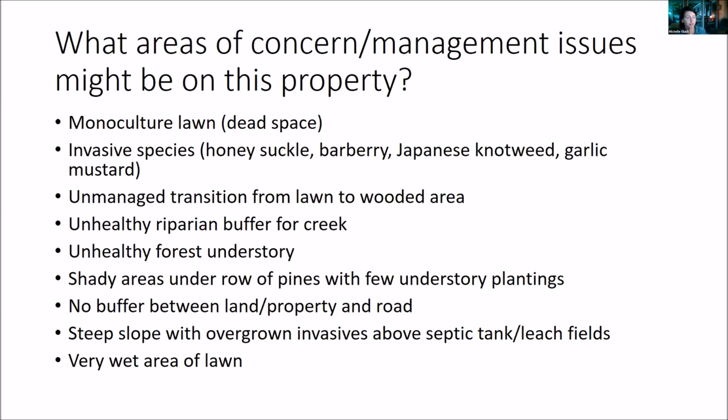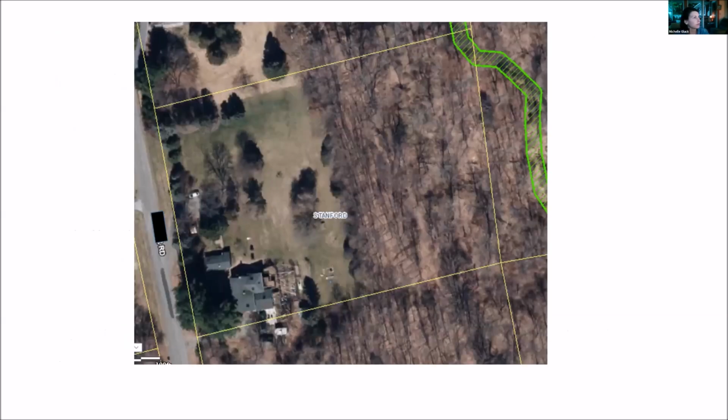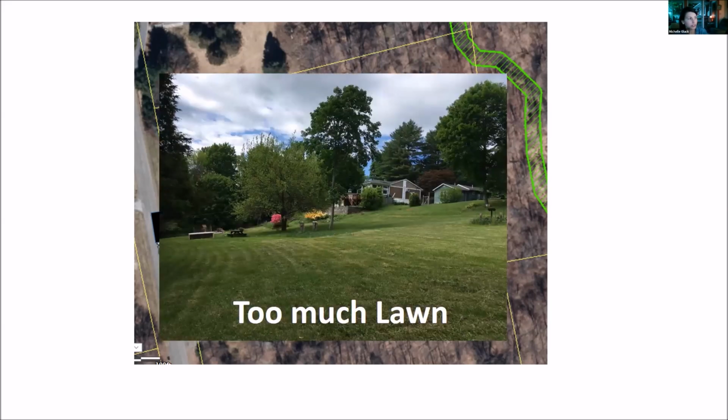So the lawn, lots of lawn on this property, lots of invasive species, which many of you have brought up as a main priority and goal to remediate. We have the creek and the riparian buffer, but anyway, this is the list we came up with, and we're going to work through some of these issues. So to start, too much lawn. This is an image of the lawn as it is.